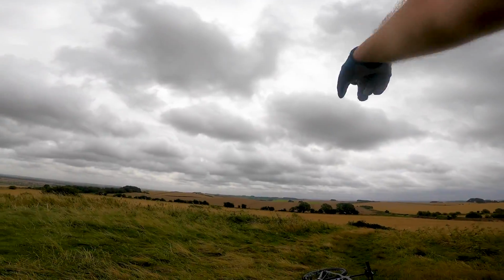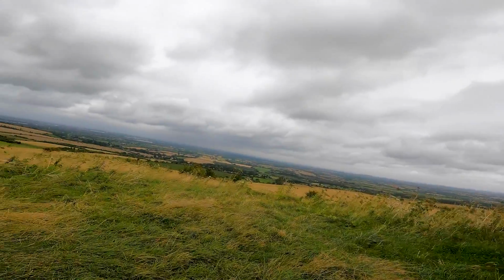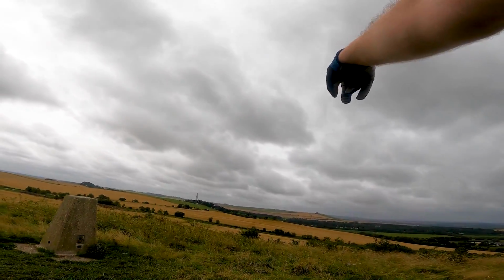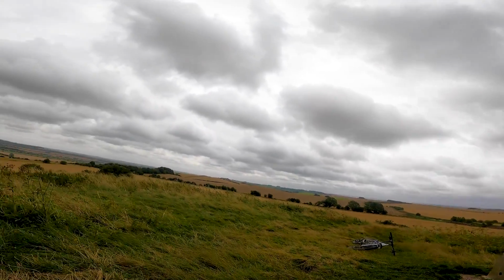The Ridgeway just down there. And this might be as good, if not slightly better, than Liddington Castle, which is just over that way. It's this Fox Hill, that's where we're headed a bit later.